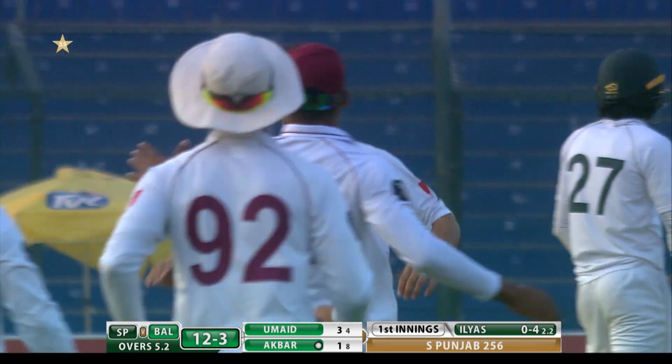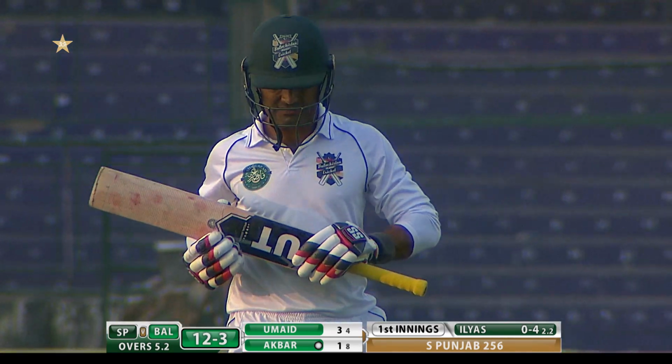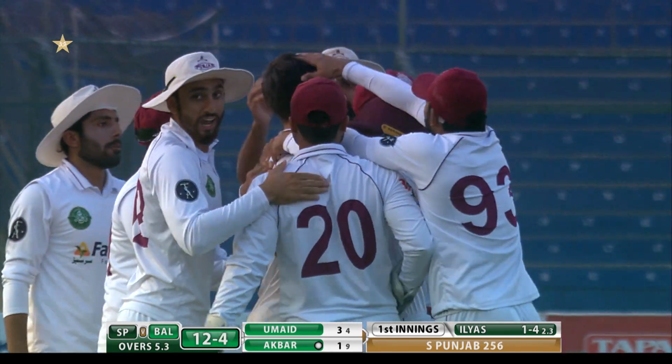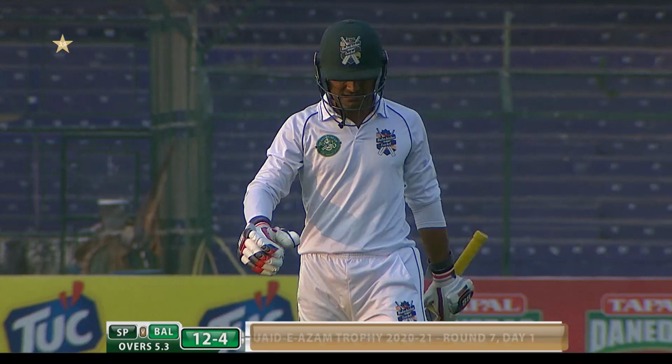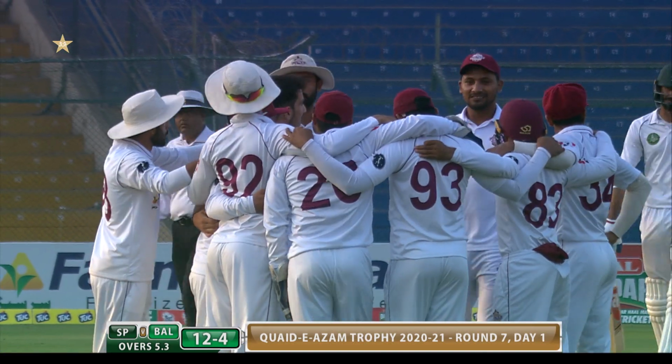A sound game all the way up here. Half-hearted approach, and there goes another batsman, Akbar Rahman. That's 4 down for 12. Oh, Balochistan, what have you done to yourself? 4 wickets in the 6th over already.